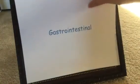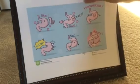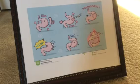Then we have a nice GI system. Check out these happy tummies. Happy, sad, angry. Pay attention to the stomach. We're going to listen to it. We're going to palpate it. We're going to do deep and light touches. We're also going to listen to all 4 quadrants.